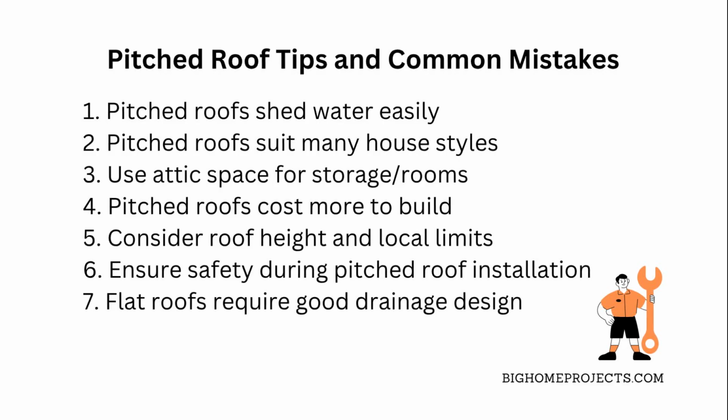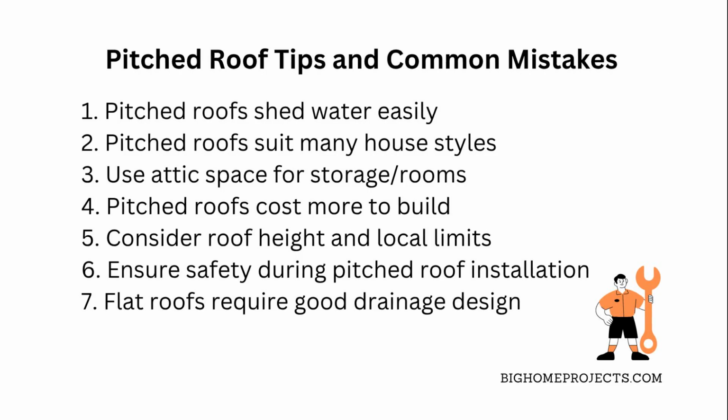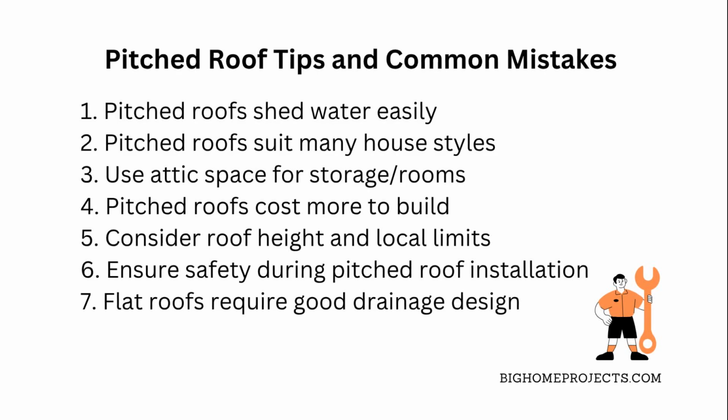Also, they're not the best fit for super big buildings or places with strict height limits, since the roof's peak adds to the height. Safety is key when installing these bad boys because climbing around on steep roofs can be sketchy without the right gear.